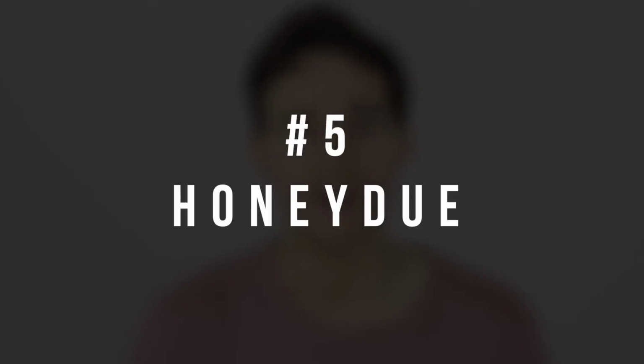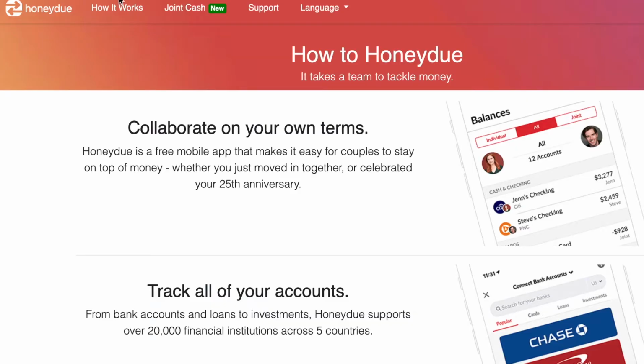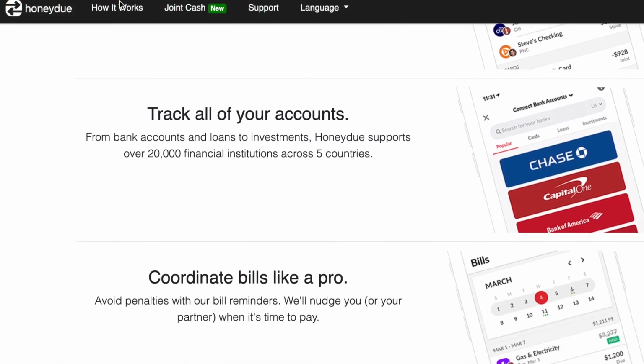Let's talk about the fifth app that I'm adding on here, which is an app specifically for relationships. So if you're in a relationship and you have finance goals as a couple, I would highly suggest that you use Honeydue. What I love about this app is it allows you to manage your money together, it allows you to track everyone's spending, and you essentially work together.